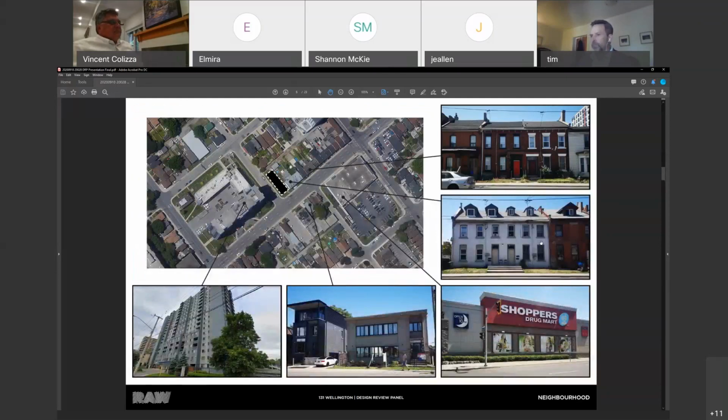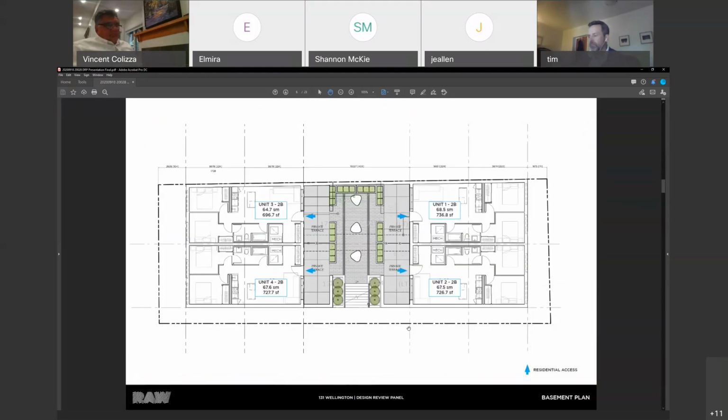There's a mixture of residential materials on site, scale and proportions we would like to respond to in the neighborhood. As you can see to our immediate north, there's this heritage row, some are painted, some are red brick. And south of us is the precast. There's some metal on the newer developments just across the street on Wellington here with some glass and brick and metal. Moving on to the floor plans, this is the basement plan.